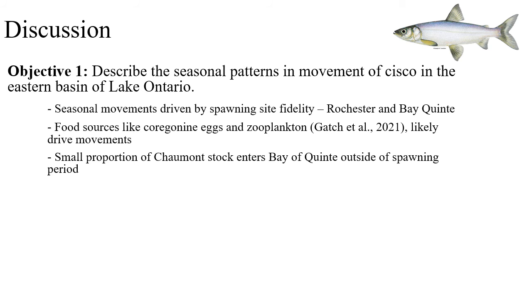What we're hypothesizing is that seasonal patterns are also driven by food sources. So we know that in the wintertime, Cisco are feeding heavily on their own eggs and whitefish eggs in Shimo Bay. So this might explain why half the population is kind of hanging out in the bay until spring when water temperatures rise. While some of the other fish may be feeding on ichthyoplankton and zooplankton in the main lake. And finally, with some of our seasonal patterns, we saw that there was a small proportion of the Shimo stock that's entering the Bay of Quinte.